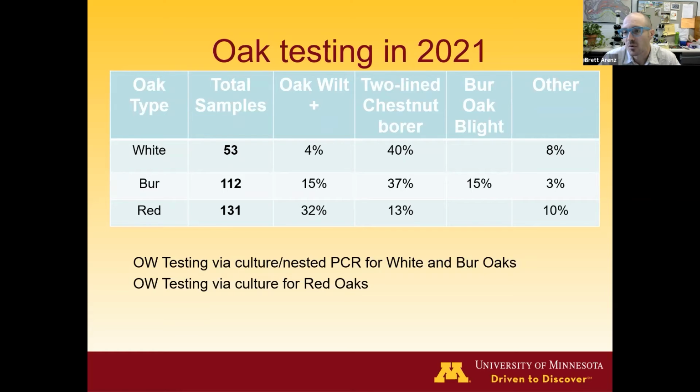Because obviously oak wilt is a devastating disease, individual oaks can add thousands of dollars to your property values. If you think of a really large charismatic tree in your front yard. But if they're dying or they need to be removed, that can also cost thousands of dollars. So knowing if a tree has oak wilt or not can be extremely important for homeowners. Okay, so that's why we receive a lot of oaks for testing.